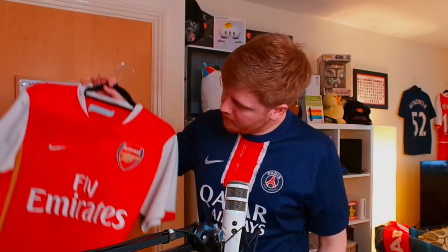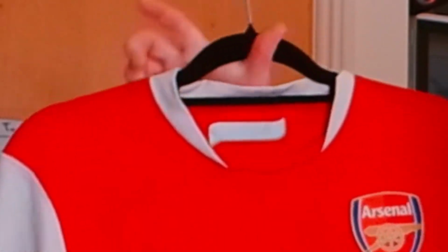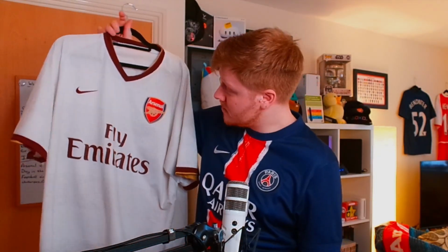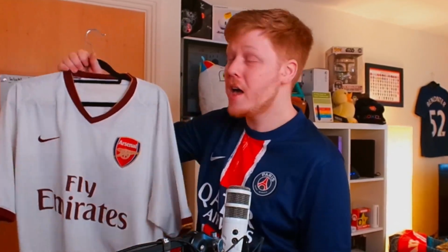So we now move on to 2007-2008, where up front we've got this one where the Fly Emirates, well, it said welcome to the Emirates, was introduced on the back collar, but mine is faded, very faded. It does not exist, but it's got Thierry Henry on the back just before he left. And then we've got the away kit, which was used as the third kit last season. This is up there as one of my favorites. This one is beautiful. I'm so glad they're doing a recreation next season according to the league.